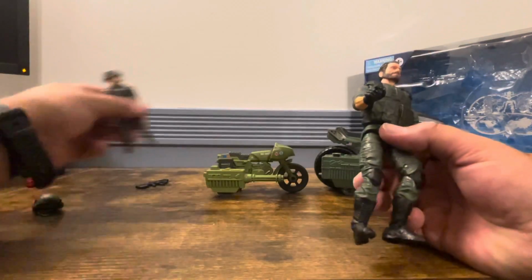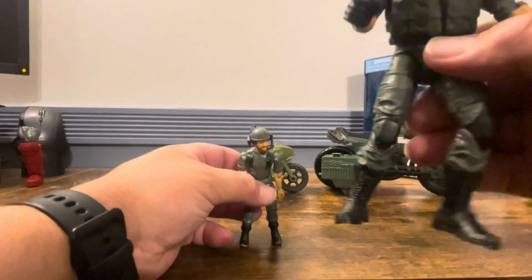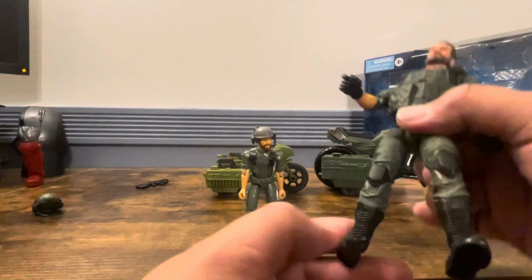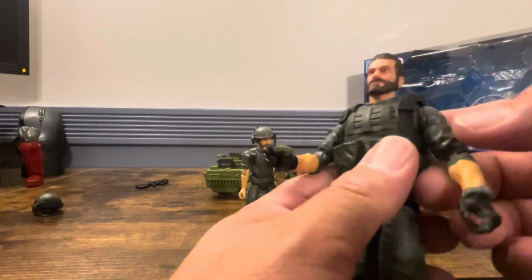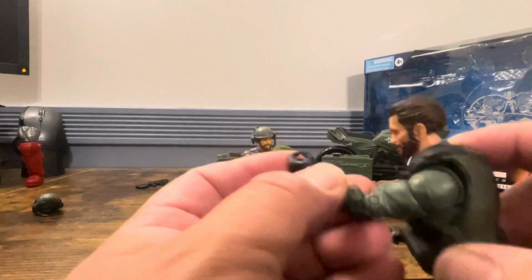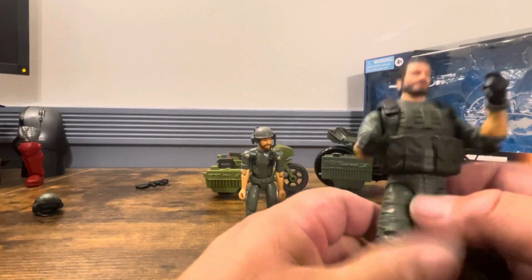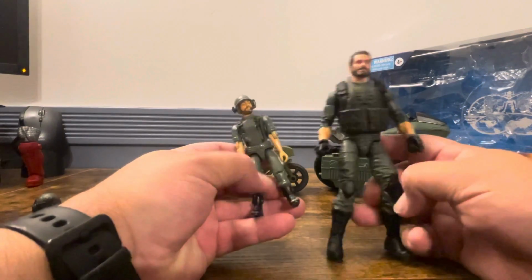All right, so to compare him, I do believe he has completely new molded legs. As I looked at my other figures, I couldn't see any molds of the legs or the boots that are the same. Now the crotch, I do believe is the same as a lot of them. The arms here, along with the chest piece, I do believe is the same for Flint, Duke, but they put the vest on it. So the vest is where you see a difference. Okay, they both have our green, black boots. He does have knee pads.